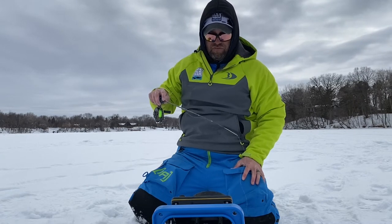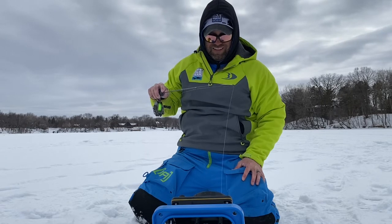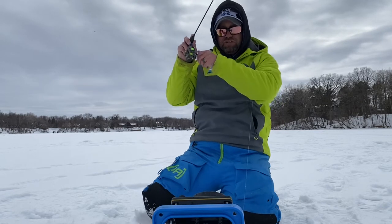They've been kind of coming through about 4 feet off the bottom. Mix of bluegills, mix of crappies. You really don't know what you're going to catch. We've had some quality crappies today, up to 13 inches. Some quality bluegills. There's another bluegill.